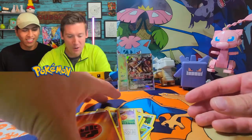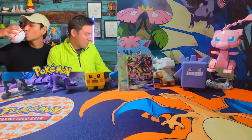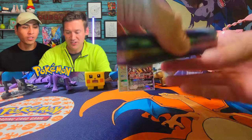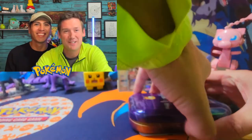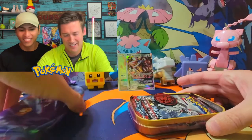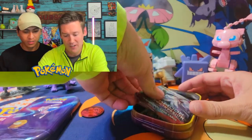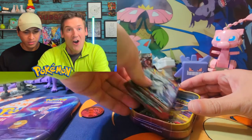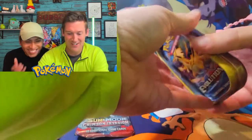And we're not even to the best part yet. The little tins, I think, are the ones that are gonna have what we want, which is going to be the XY Evolutions. So let's see. We're going to find out right away. Please be some XY. Okay, first one is Sun and Moon Crimson Invasion. I don't think it's a guarantee. We got it. Oh my god. Got it. XY Evolutions.